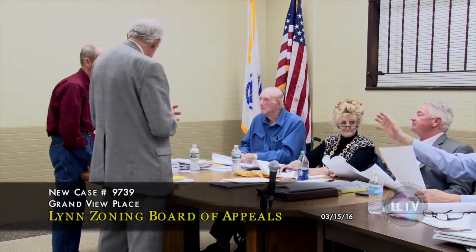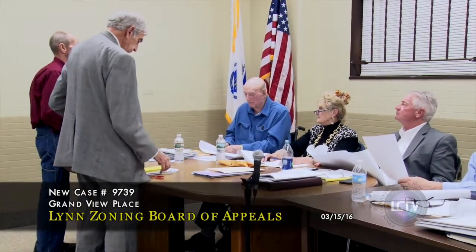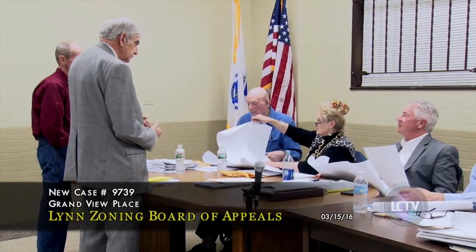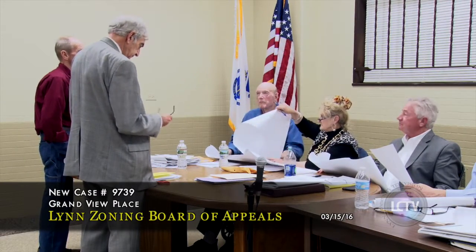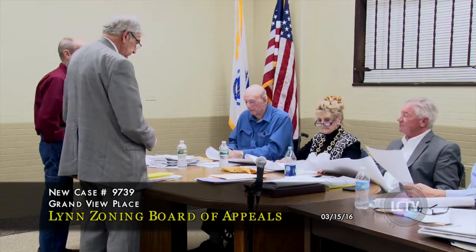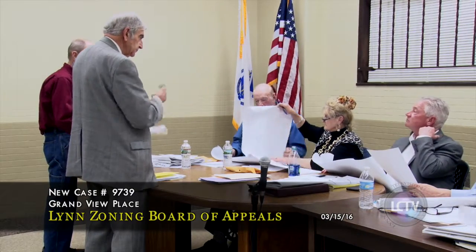We purchased this land 8 years ago. We built the road. We bought 2 lots from the city of Lynn up here. We have built 4 houses so far. This would be the 5th house. And then the one at the end of the property is complete.